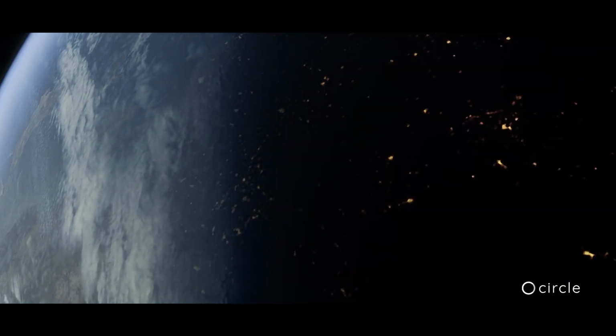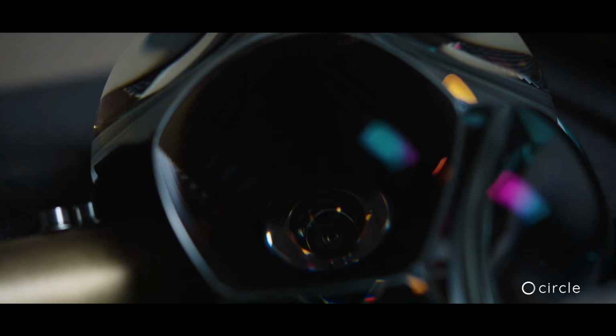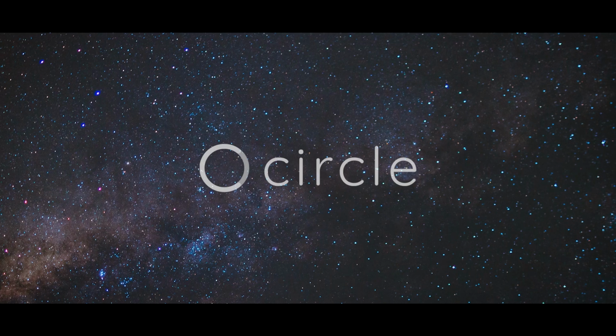What if we could virtually walk around the world? What if we can help unmanned vehicles travel in urban environment? What if we were able to design a camera which could do this? We're doing it right here at Circle Optics.